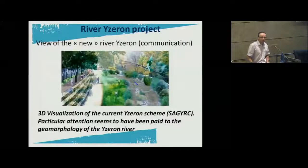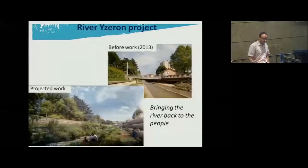Now, one thing that proved really important to convince decision makers and the mayors of Oulin to go for this project was 3D visualization. This is something that we see in many, many river restoration projects. Decision makers sometimes struggle to see what the river can look like after the restoration. Those tools are really useful so that they can see that the world won't end after river restoration. Quite on the contrary, you might have a much better environment. Okay, so this is before work and a projected view with some people brought back to the river.